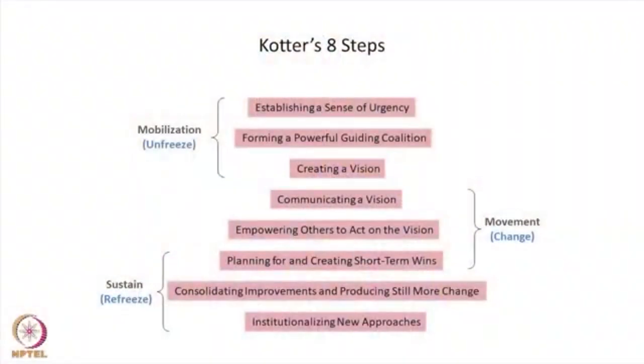Empowering others to act on the vision. A leader may have vision, they may form the coalition, but if they don't empower others, not only with the capacity but also with the trust to make decisions wherever and whenever required, they will not be able to work towards realizing that vision. Then comes the planning and creating for the short term wins.